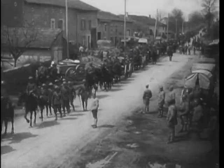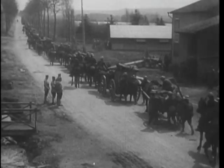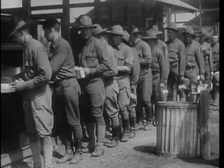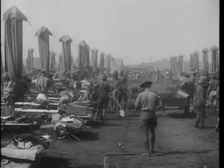The Quartermaster Corps supplied our World War I Army with 4 billion pounds of food and a total of more than 3 million tons of supplies. More than $1 billion was spent on clothing alone. It was the greatest sustained supply effort in history up to that time. Yet there were larger challenges to come.